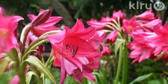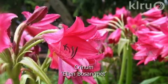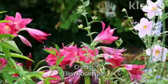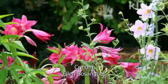Absolutely. Okay, Ellen Bosanquet. I'm not sure I'm saying that correctly. Well, Scott Ogden, who's a native of Austin, aptly pointed out in his book it would be Bosanquet. Bosanquet, okay. Yep, and it was named after an Englishman's wife. It blooms in the middle of summer, dark pink, almost burgundy blooms, 2 to 3 blooms, and it's a tough plant. You'll find that in a lot of gardens, and that is one that we carry.